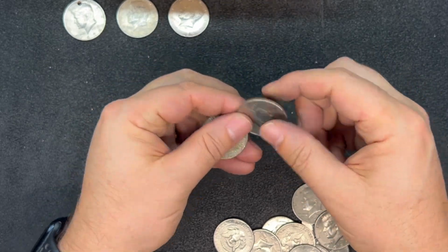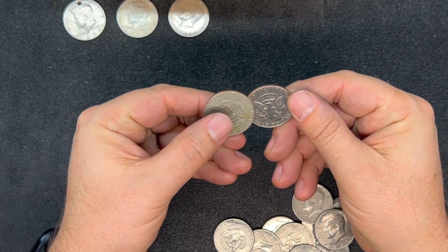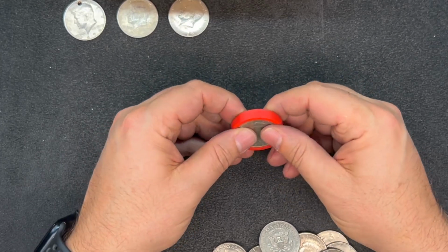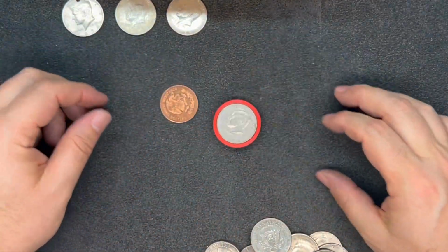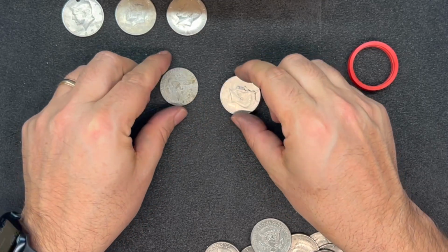So this is the regular dollar. This is the magic coin. We'll flip them over, and you'll see this one's wrong. And I have a little ring that I've 3D printed. I gave one of these away in my live stream. See if I can get it out. Hang on. Here it went. And there it is. There is our magic coin.